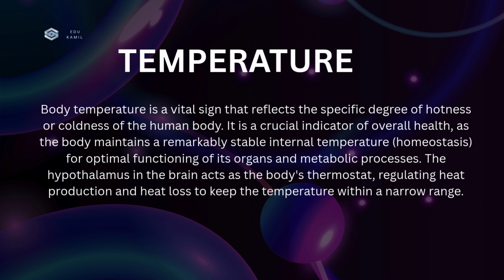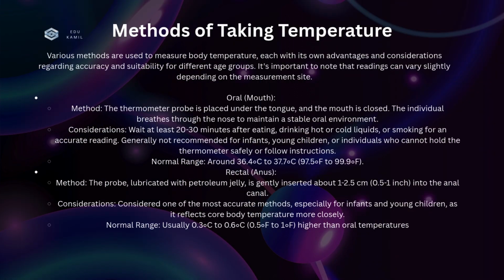Temperature. Body temperature is a vital sign that reflects the specific degree of hotness or coldness of the human body. It is a crucial indicator of overall health, as the body maintains a remarkably stable internal temperature, homeostasis, for optimal functioning of its organs and metabolic processes. The hypothalamus in the brain acts as the body's thermostat, regulating heat production and heat loss to keep the temperature within a narrow range.